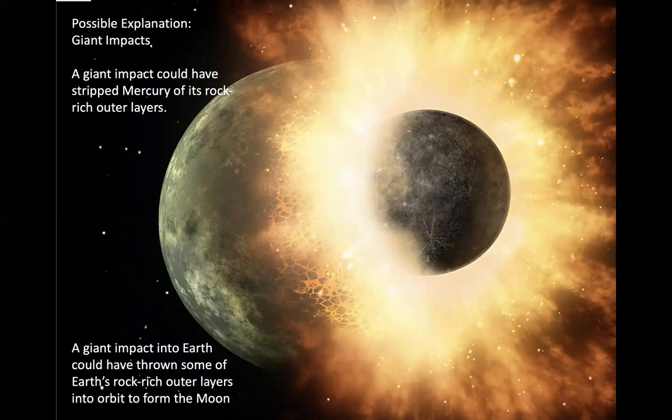Now, these are nice stories, they're nice ideas. For the moon in particular, we have a lot of information about the composition and structure of the moon that we can actually test this idea. Can you throw enough material out with the right properties to form the moon? Currently, it looks like it's doable. Is it what happened? That's still an area of active discussion. But it's definitely one of the leading ideas.